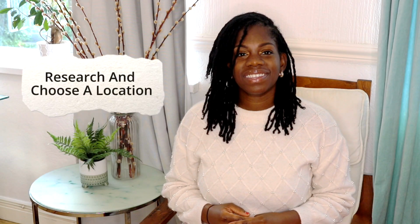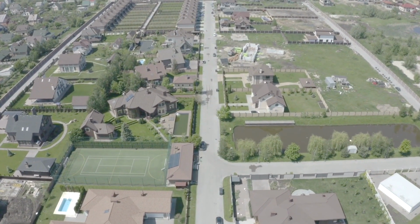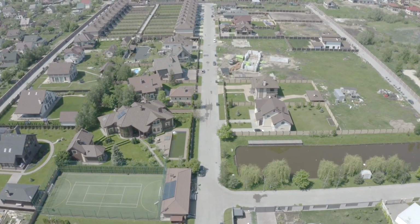Next is to research and choose a location. Find exactly where it is you want to invest. It could be a wide range, and sometimes it's better if it is, because then you can be open to so many more property options, especially if you're on a small budget. So sometimes your budget will determine where you go. But however it happens, understand where you want to locate, where this investment property is going to be, and make sure you know those numbers too. That's probably a whole other point that I'll come to, but understand the location.